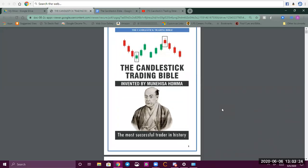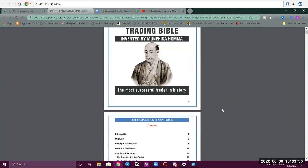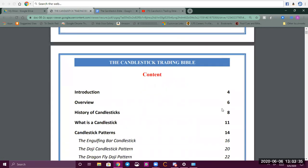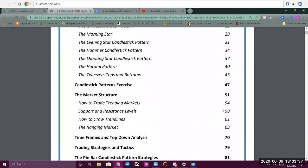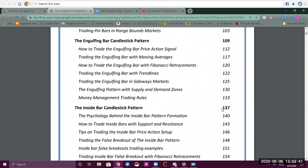What's going on, everyone? I'm just taking some time to go over the Candlestick Bible. It's the weekend. This is when you're supposed to be doing work. This is a great time to go back to fundamentals and just reacclimate yourself with everything that you've learned. And sometimes you miss things, and it's good to reiterate them.